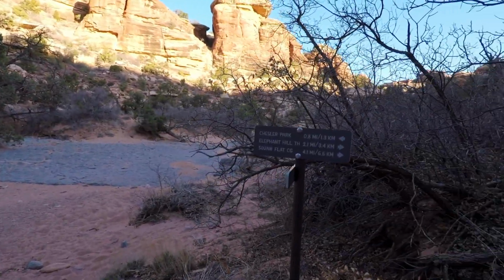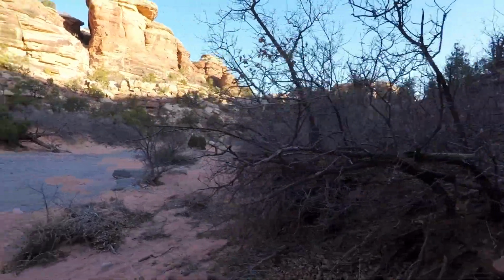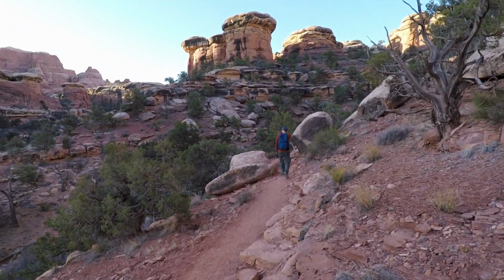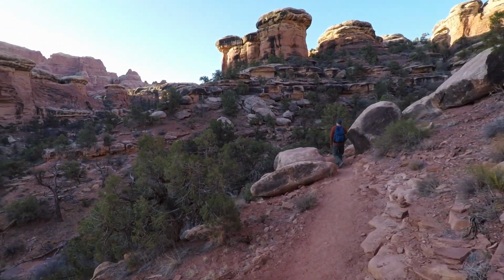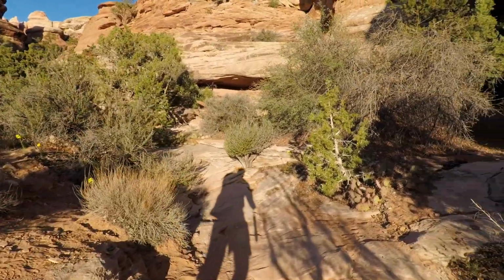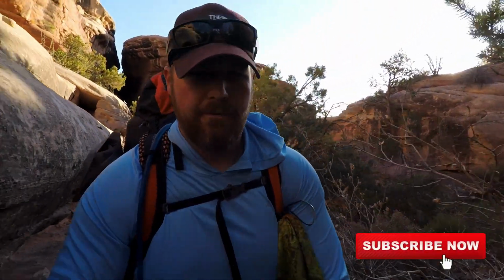Elephant Hill 2.1 miles back behind us. Chesler Park 0.8 miles. Pretty good amount of climbing coming out from the junction to the Druid Arch Trail. Sorry, out of breath. But it's beautiful.